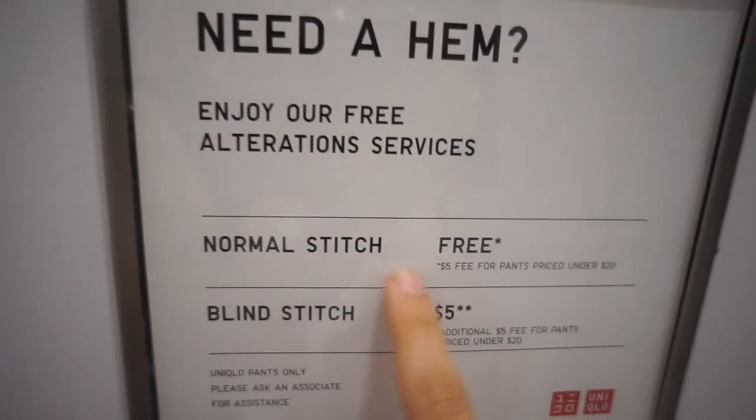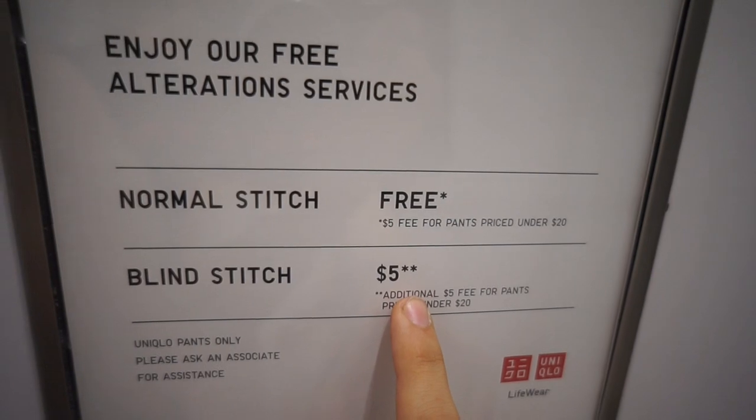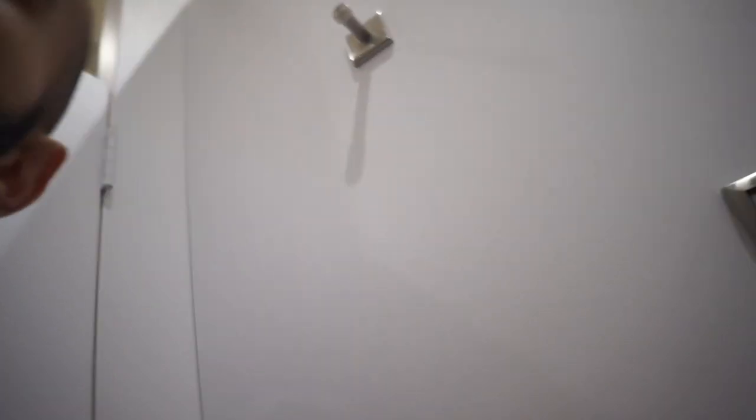So one thing about Uniqlo is about their pants actually. Pants, jeans, anything pants-wise, they all come in a size 34, most of them. And they offer free hemming, so they're longer and then they hem it and alter it to your body for free. As it says right here, need a hem, free alteration, normal stitch free, if you want a blind stitch, $5. And I think it's ready same day unless they're busy, so you have to shop around, or come back another day. But that's a really cool thing that they allow you to alter your clothing.